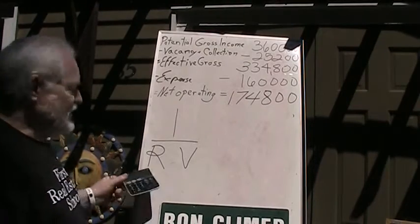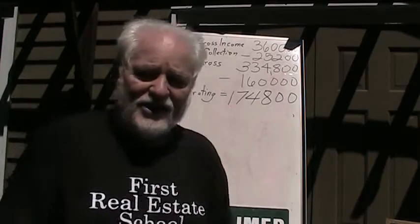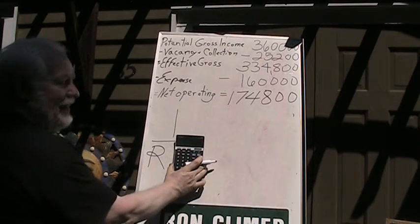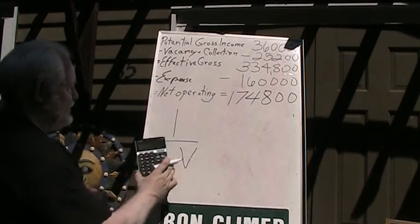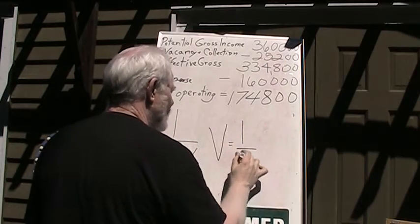I over RV. Now, this is not a formula. It's a memory peg for the formula. Now, the last sentence in the question said, what is the value? So we're looking for the value. Well, what are we going to do? We're going to cover up the value, and there's the formula for value. Value equals I over R.